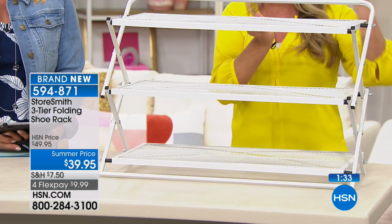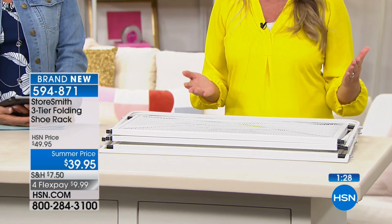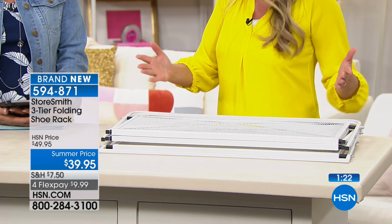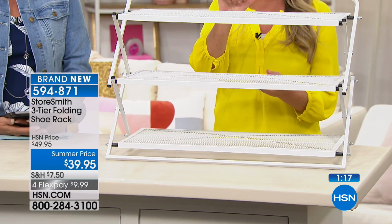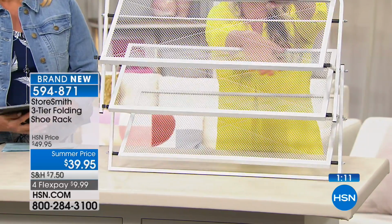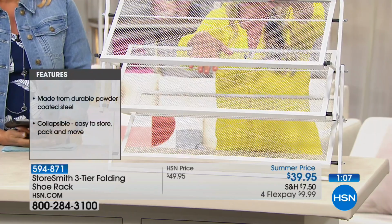But one of the things I love about this is this. Please don't blink. This is how it comes. So if you want to store it, let's say you use this in the winter, or like you said, when you have company coming and you want it in the front hallway. Yeah, there you go. So there's ultimately no assembly, nice, strong. It's very sturdy. And then you've got that mesh there. So like you said, if you wanted to use it for an herb garden, or if it got dirty because of, you know.